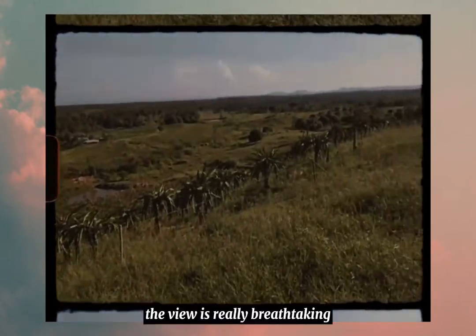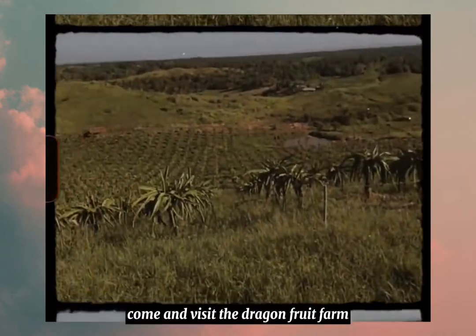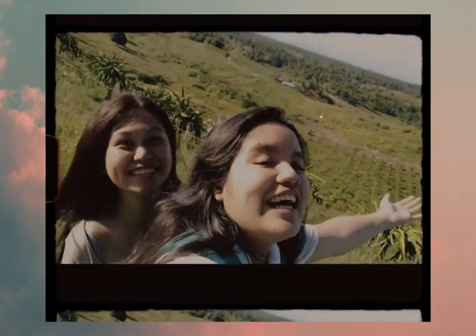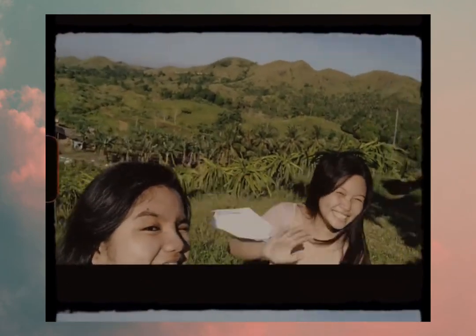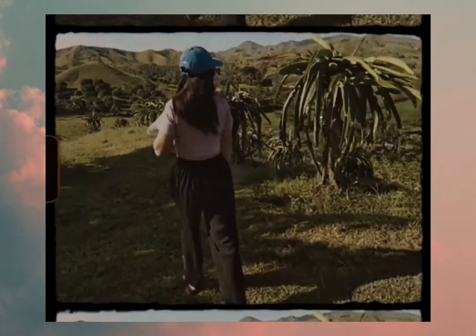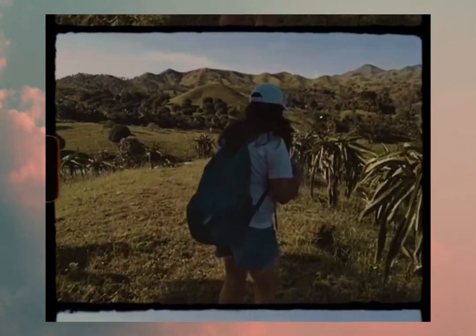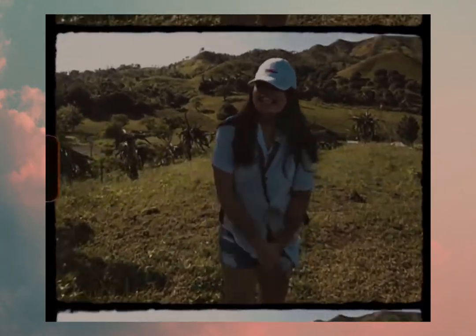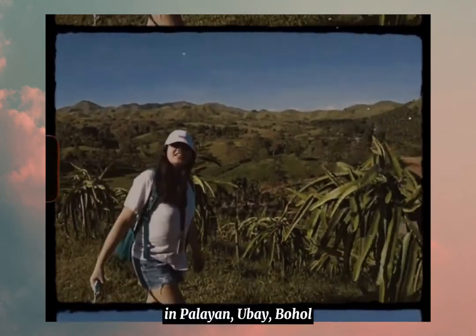The view is really breathtaking, especially when you are up here. Come and visit the Dragon Fruit Farm. So we are now in the Dragon Fruit Farm! Behold! So this is the Dragon Fruit Farm, which is located in Palayan, Ubay, Bohol.